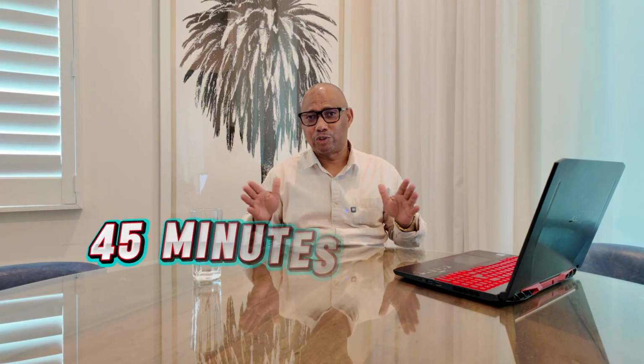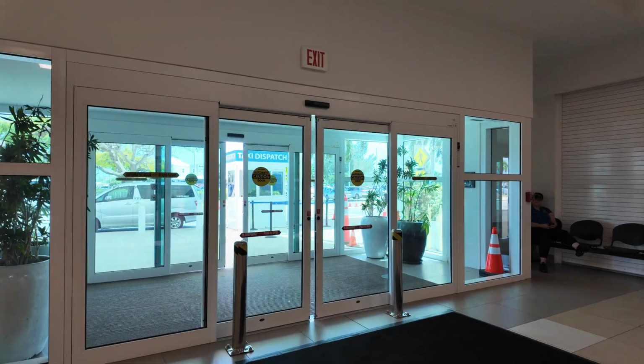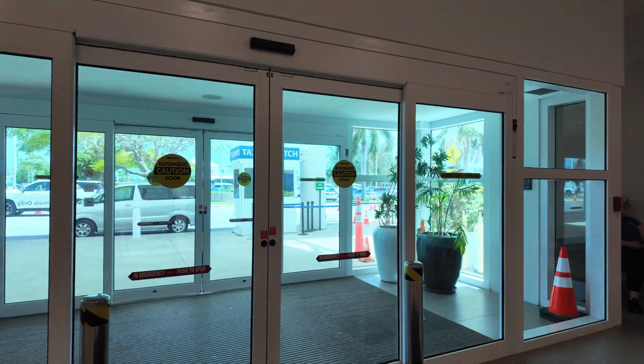Transportation is one of the main things that you need to think about at the time of booking at the Bay. I already told you it's on the northern side of Grand Cayman. It's 45 minutes away from Georgetown, the capital, and the airport. Hence, you will need to use some kind of transportation to move around.